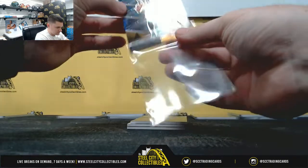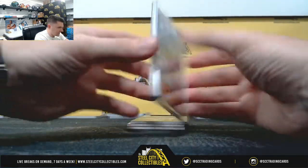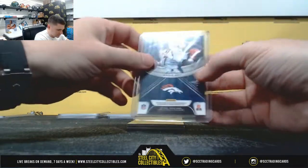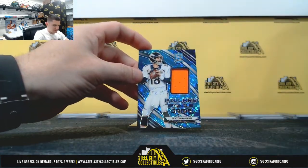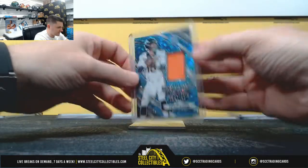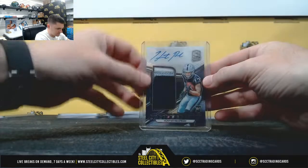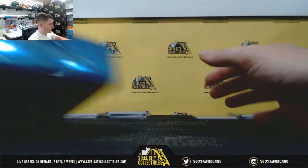Benny Snell Jr., /4/99, 4. John Elway, /11/25. It's 1. Peyton Manning, /25/99, 5. Hunter Renfrow, 3-color patch auto for the Raiders, /91/199, 1. All right, on to box number 2.